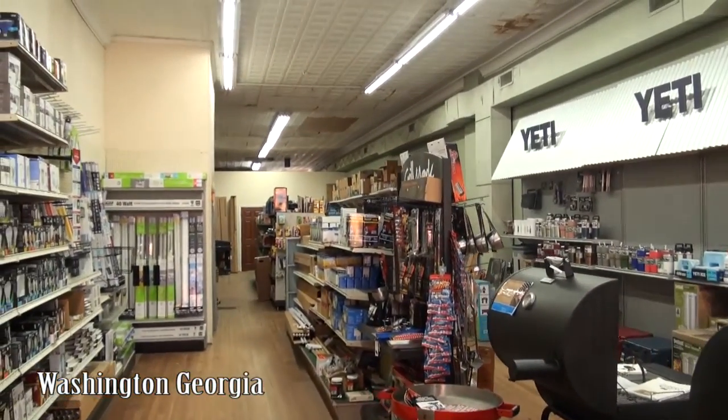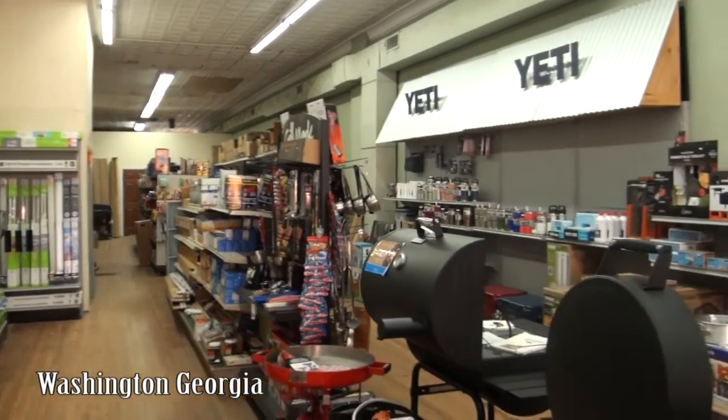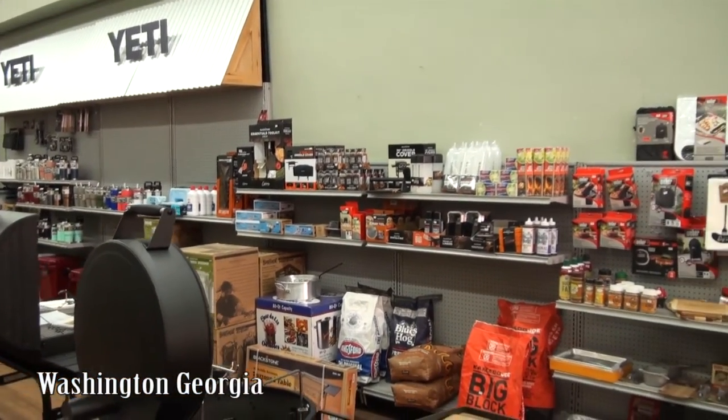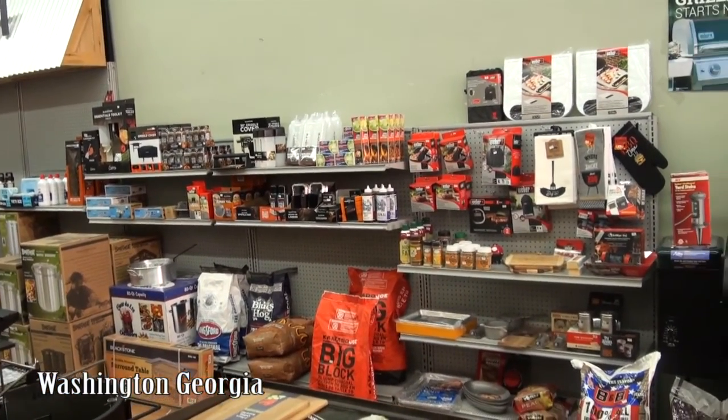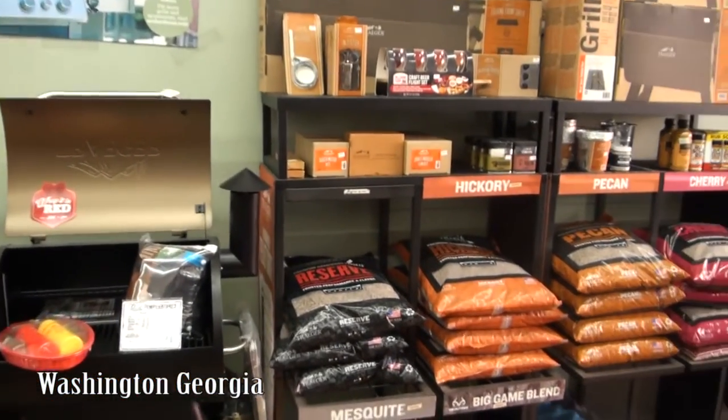But this just reminds you of the way the stores were back in the 50s and 60s. And I just found out that this particular store was the #1 Ace Hardware in Georgia. This was the first Ace Hardware that opened in Georgia.